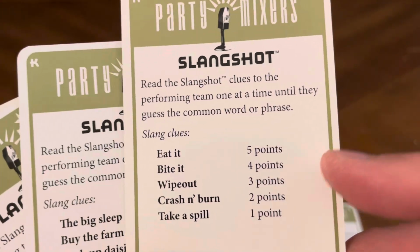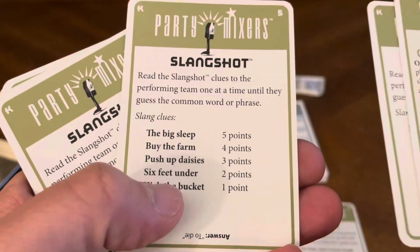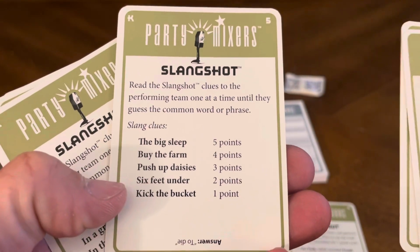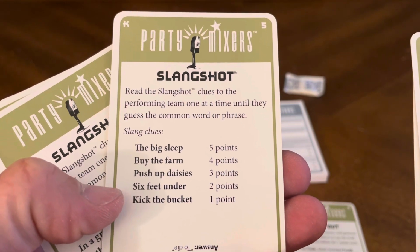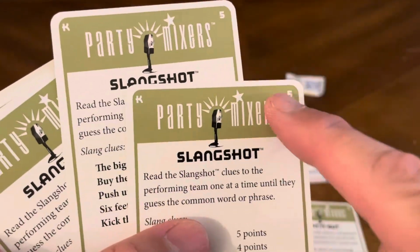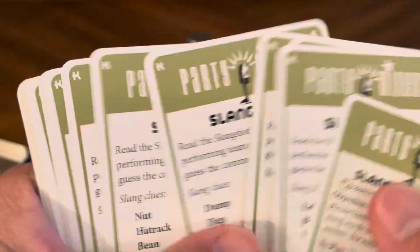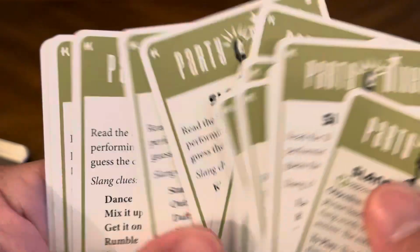Slang clues: eat it, 5 points. Bite it, wipe out, crash and burn, take a spill. Bite the dust, buy the farm, push up daisies, 6 feet under, kick the bucket. Again, it's worth 5 points. You're trying to get them to say the slang words.